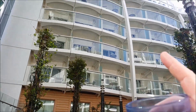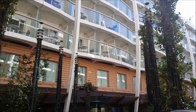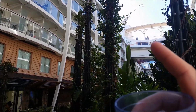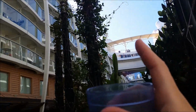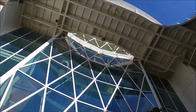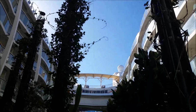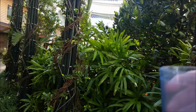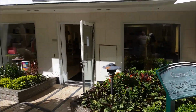Now if you look here, there's also the balconies. Mrs. Dude and I discussed that, and we do not want the park balconies, mostly because if you look at this, there's one upright there, another upright right here, and it is a big honking hole cut out in the middle of the ship. Through here there are obviously a bunch of plants, some restaurants, probably a couple of stores, and let me give you a quick walk through here.